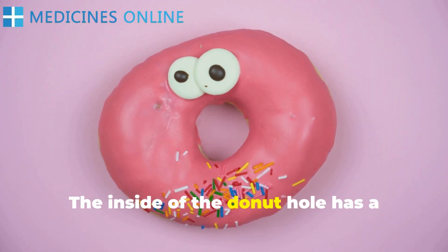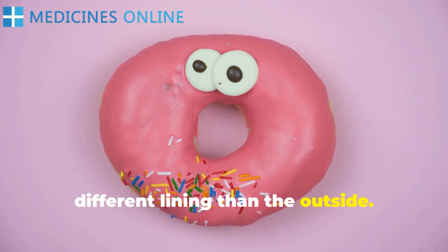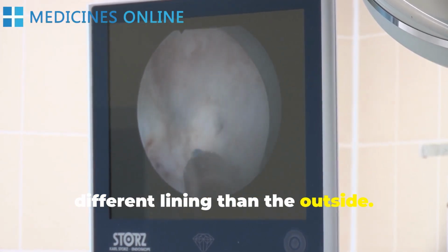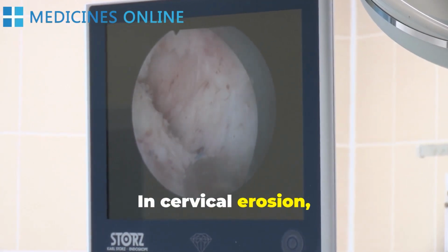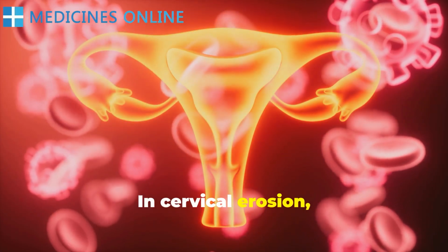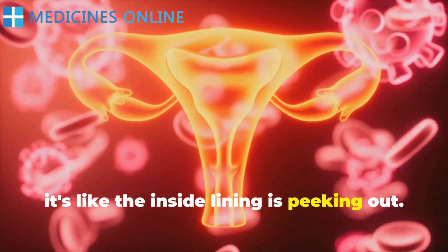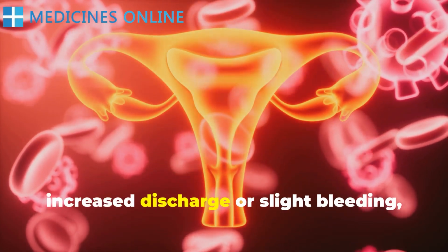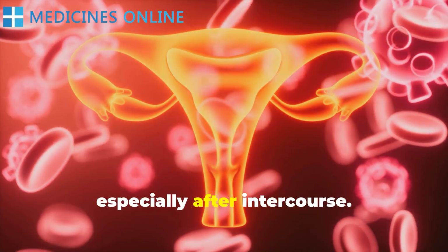The inside of the donut hole has a different lining than the outside. In cervical erosion, it's like the inside lining is peeking out. This can sometimes cause symptoms like increased discharge or slight bleeding, especially after intercourse.